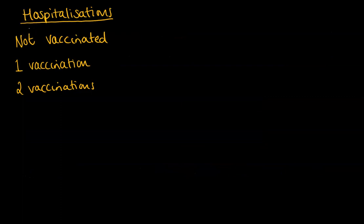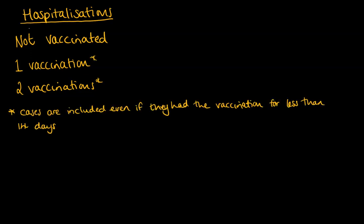Okay, so we will get the number of cases that have been hospitalised for each of these groups, split by non-vaccinated, one vaccination and two vaccinations. And I am including in those two groups the cases that were vaccinated for less than 14 days when they contracted COVID-19 and became a case, even though we've been told the vaccination doesn't really kick in properly until 14 days. Just for ease of doing the calculations, I've still just included them in those groups.